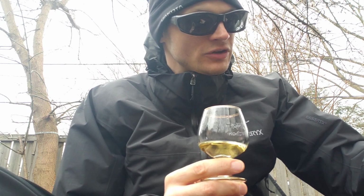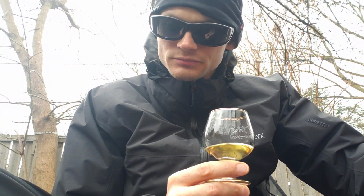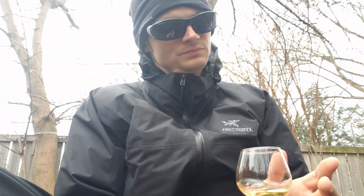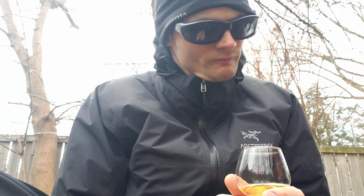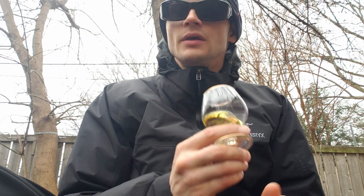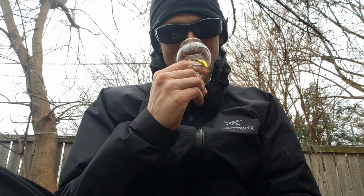A little bit of petrichor, and the finish is kind of long on the pepper, but it builds on the honey. Quite nice. It's got a lingering honey sweet finish. It is not dry. Not dry at all.